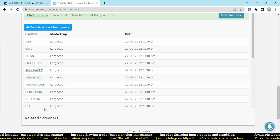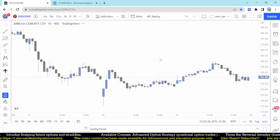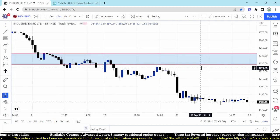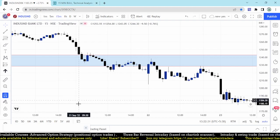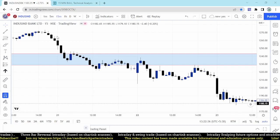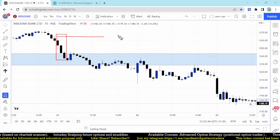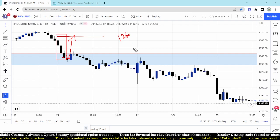Selling also works the same way. Let's look at how it is working on the selling side. Let me go for IndusInd Bank. Many times it was giving you opportunity, but for selling, let me go for the first 15 minutes. Here the day is 21st September, and there are 3 consecutive down days, which I'm going to focus on as my opportunity. Here 1260 is the high, but after that a small risk, I'm taking the full risk. So instead of taking the stop loss on futures, I took a put option.